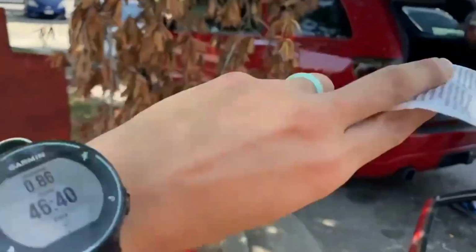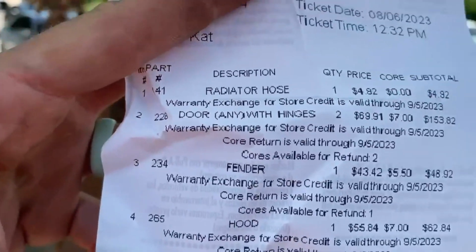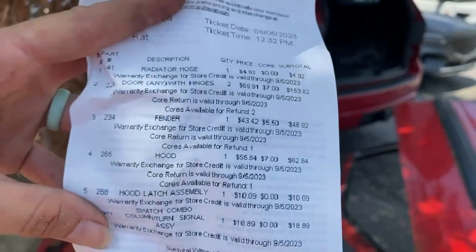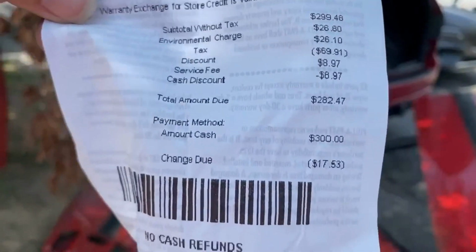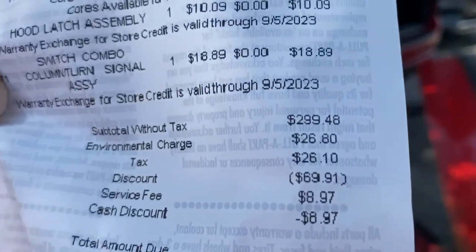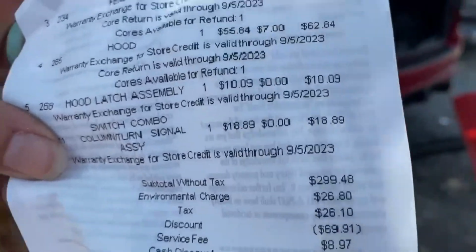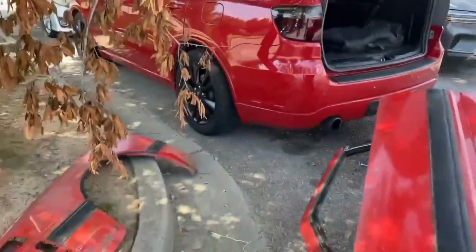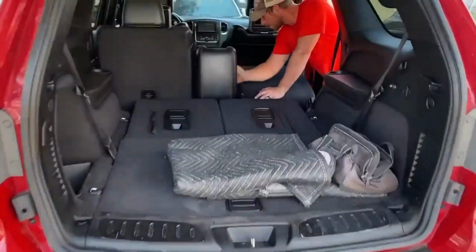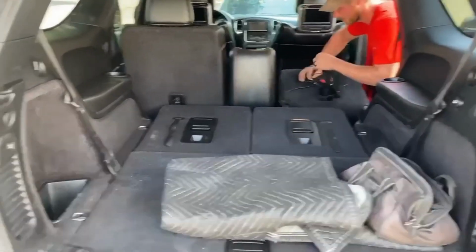We are 46 minutes in to our adventure. We've got radiator hose, a fender, a hood, hood latch assembly, column turn signal switch, and the doors for a grand total of $282. We saved $70 on the 50% off sale for the doors. Now the fun part is to load it into the Durango and hope it all fits, but it should.